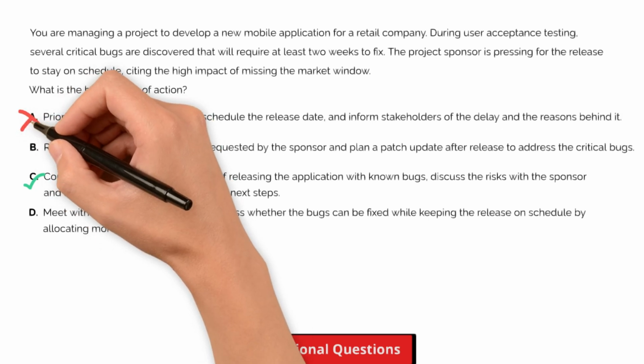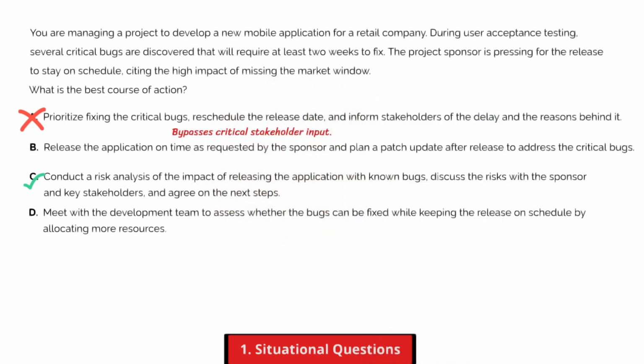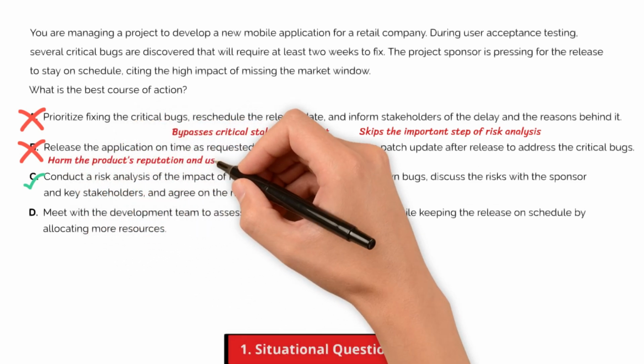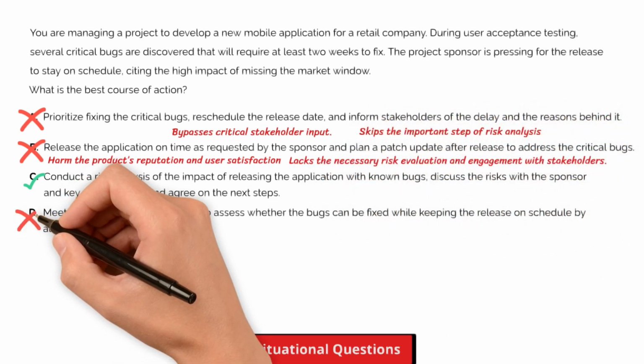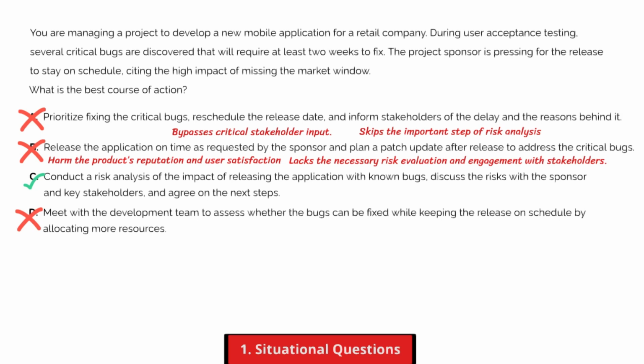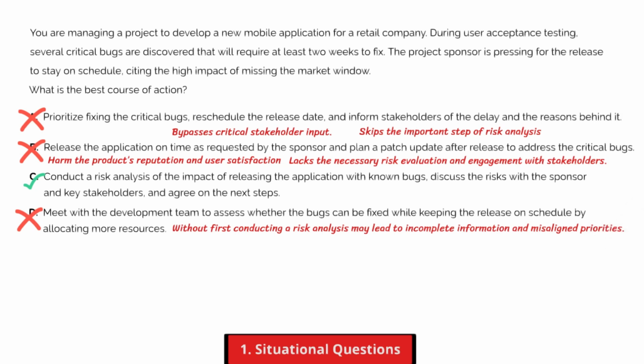Option A. While rescheduling and fixing the bugs is responsible, it bypasses critical stakeholder input. This choice also skips the important step of risk analysis, which could reveal a more nuanced solution. Option B. Releasing the app without fully understanding the impact of the bugs could harm the product's reputation and user satisfaction. This option lacks the necessary risk evaluation and engagement with stakeholders. Option D. Assessing whether the bugs can be fixed on schedule is a practical step, but doing so without first conducting a risk analysis may lead to incomplete information and misaligned priorities. It's important to evaluate the risks first and involve stakeholders in determining the path forward.